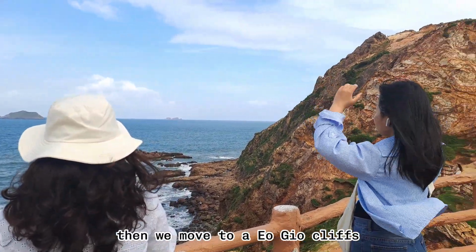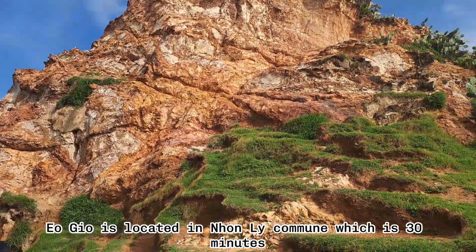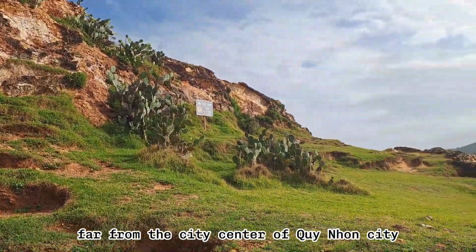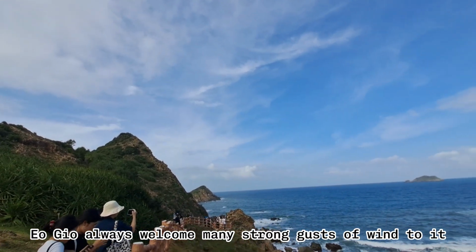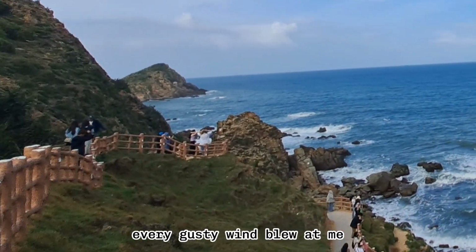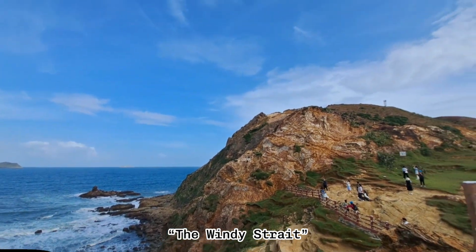Then we moved to Eo Gió Cliffs. Eo Gió is located in Nhơn Lý commune, which is 30 minutes from the city center of Quy Nhơn City. Located between 2 high mountains near the sea, Eo Gió always welcomes many strong gusts of wind. Every gusty wind blew at me, making me understand why it is called the Windy Strait.